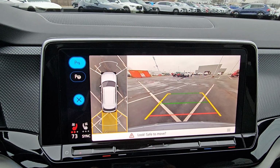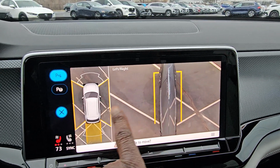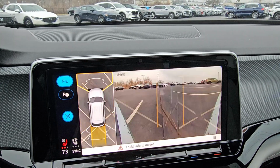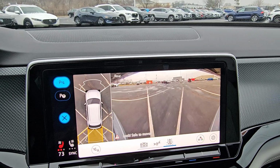Now I can also do something else here. I can touch the left quadrant here. It's going to bring either side quadrant will bring up both views here for both sides of the car. I can touch the nose up front, and that brings up the front camera. I can touch the rear, and that brings up the rear camera.